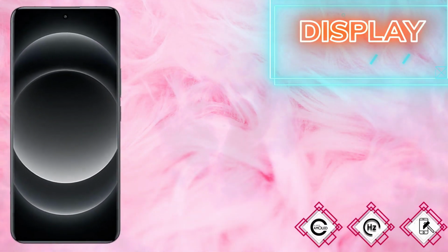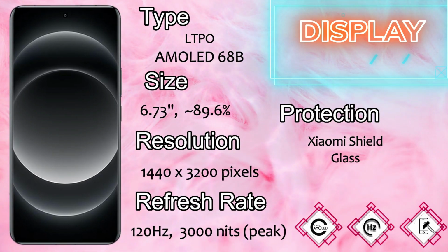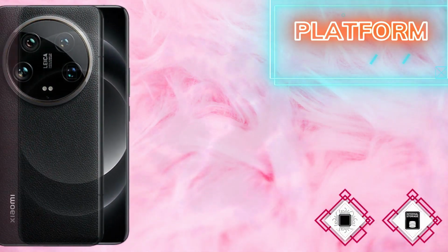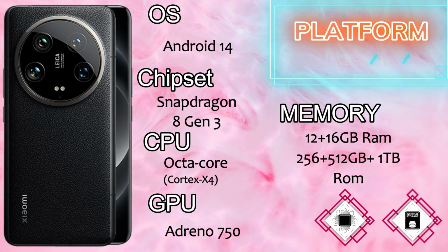Let's go to the display. It comes with LTPO AMOLED 68 billion color screen type and the screen size is 6.73 inches with 89.6% screen to body ratio. The resolution is 2K and it comes with 120Hz refresh rate with 3000 nits peak of brightness, and the protection is Xiaomi Shield Glass.